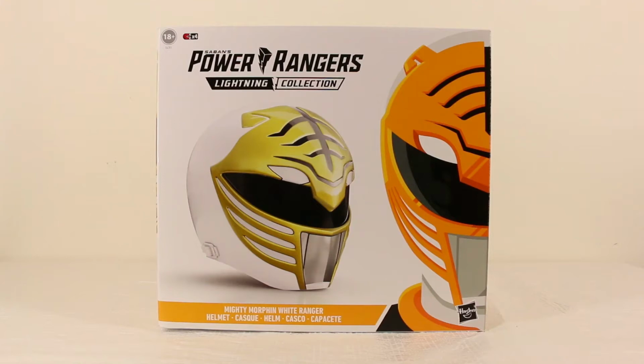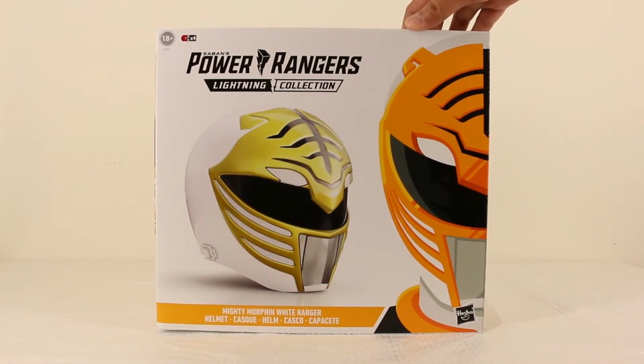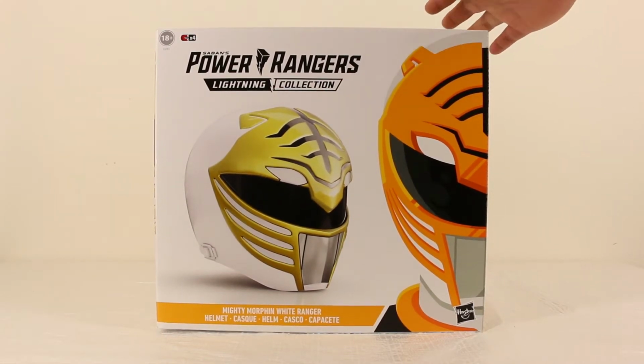Well, here we are. This is an interesting one. So, as some of you might know, I really like to collect helmets. I really enjoy them. They look great, especially if they come from a series which I used to watch and really enjoyed. Today, of course, we are going to be taking a look at Saban's Power Rangers Lightning Collection Mighty Morphin White Ranger helmet. I'm very excited about this.